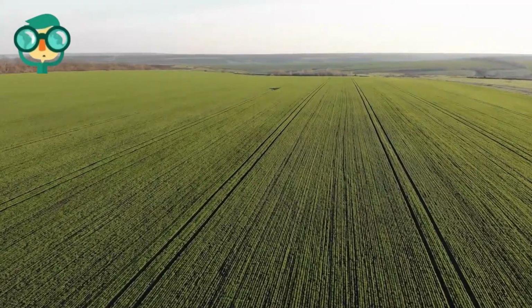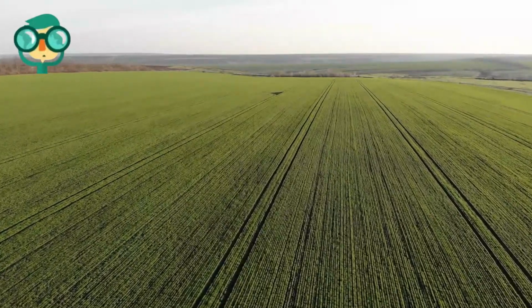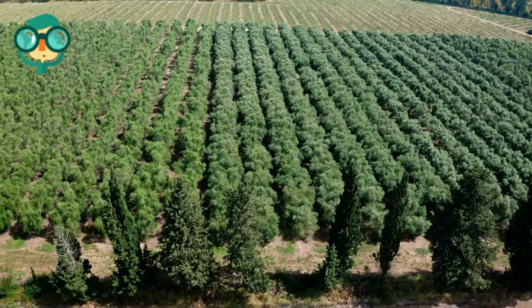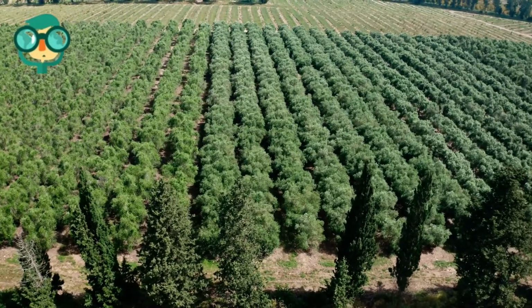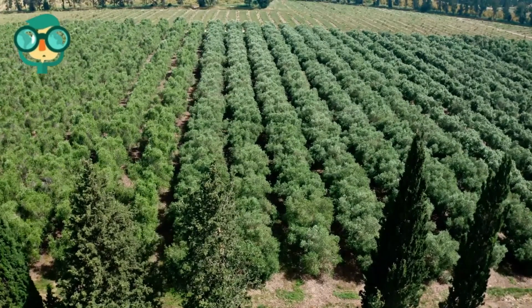The common practice is to place a road every 16 to 20 rows. With such a layout, you can manage your farm with ease. Spray applications can be done conveniently from the roads. Moreover, trees don't have to be carried over far distances during harvest with such a layout.